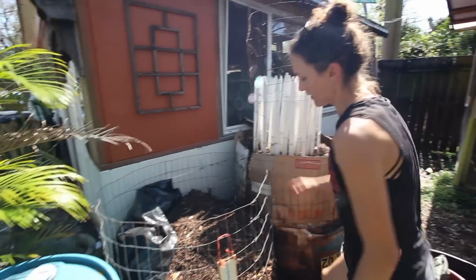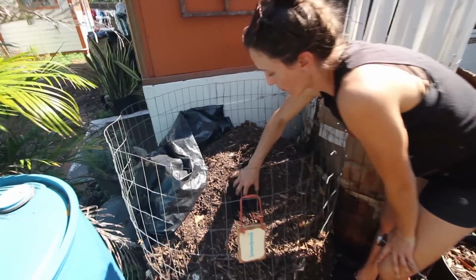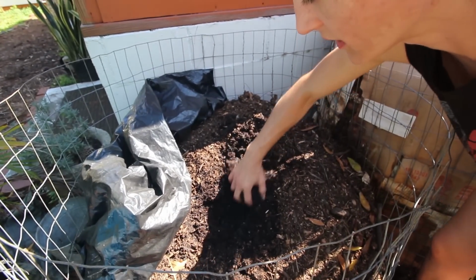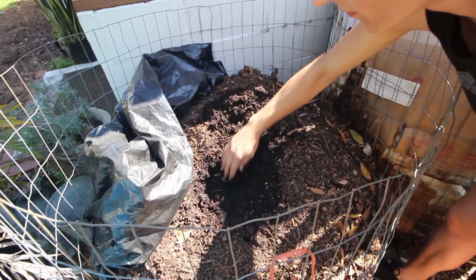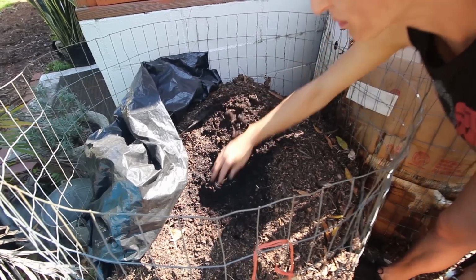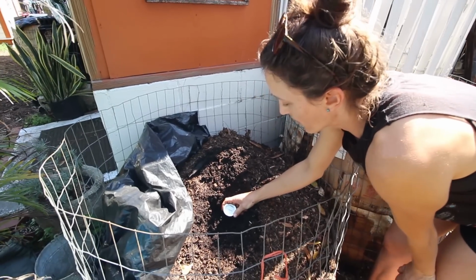I see. So this is number 1. This is our oldest pile, and you can see it looks a lot more like soil. You really don't see any food waste in here. Yeah. It's also a lot cooler, like that other one when I was digging into it, almost hurt my hand because it was really hot. This one is not that hot.